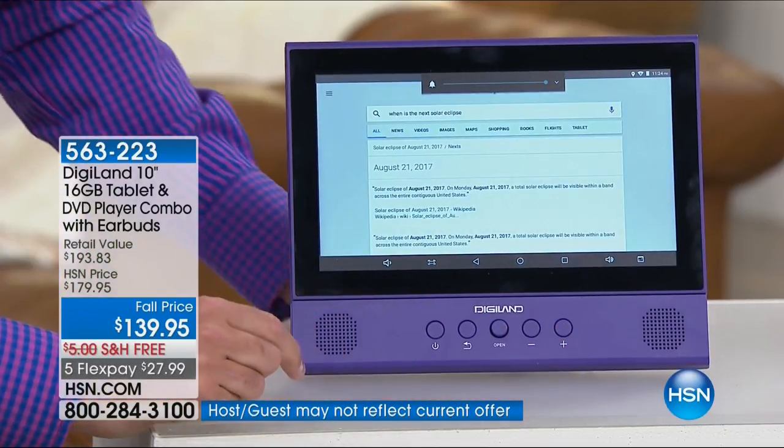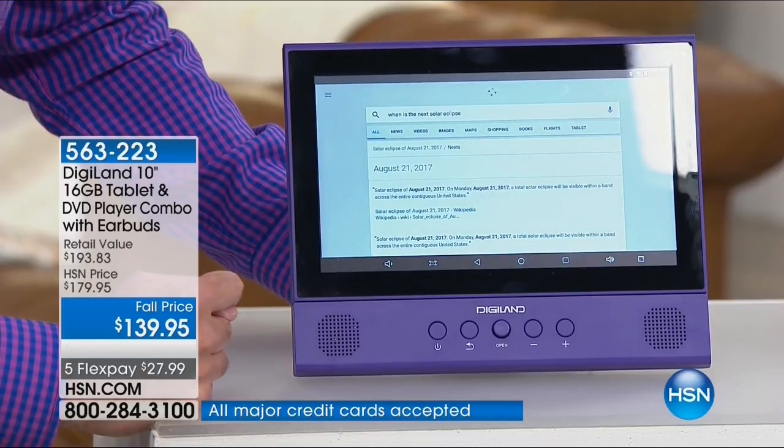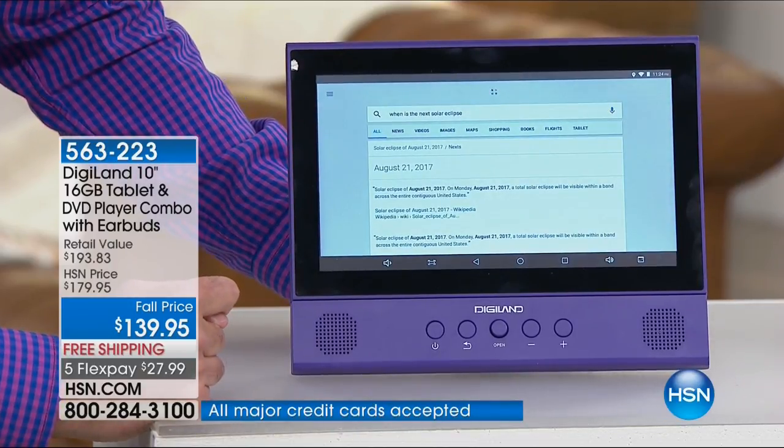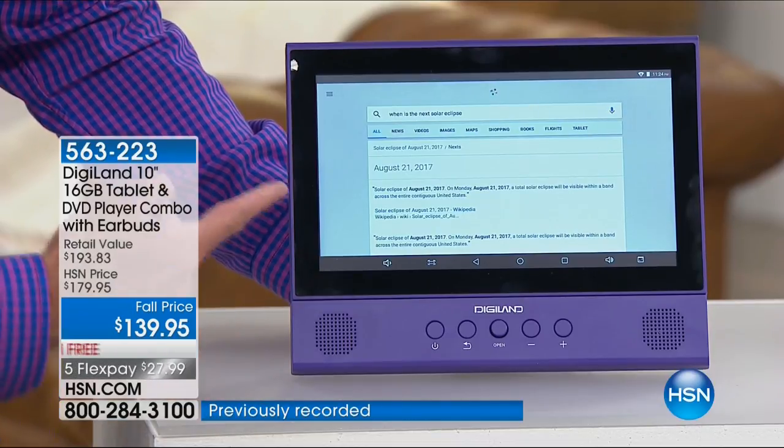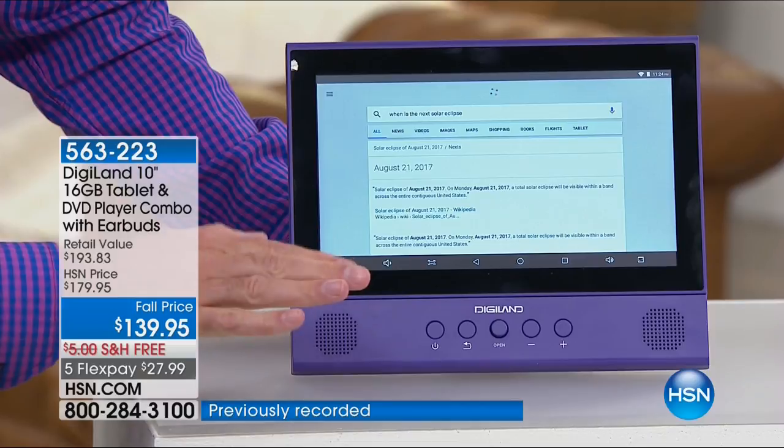August 21st, 2017. According to Wikipedia, a total solar eclipse of August 21st, 2017. On Monday, August 21st, 2017, a total solar eclipse will be visible within a band across the entire contiguous... The volume is out of this world.